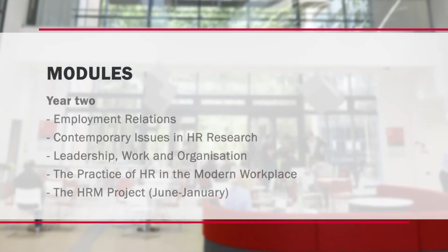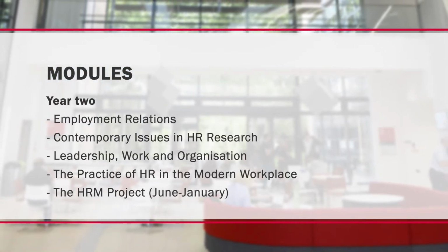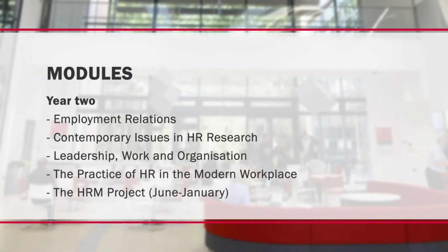In the second year, you would cover another 4 modules, and they are currently employee relations, leadership, and then there are two on contemporary issues in HR and practice of HR, which are based around case studies and looking at some of the current issues in HR.